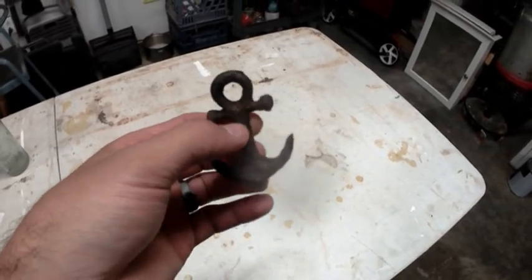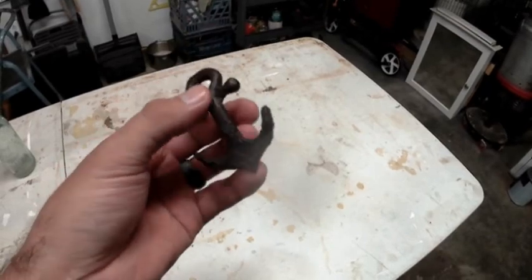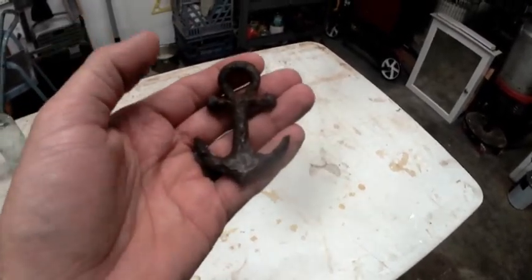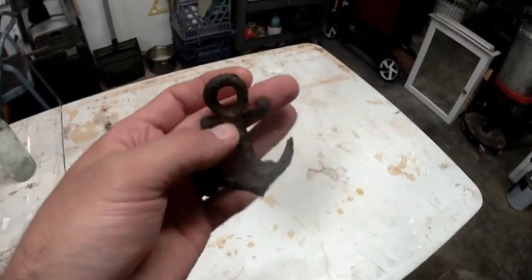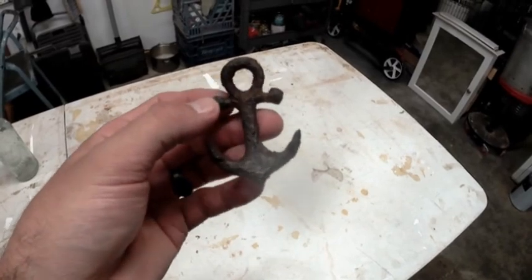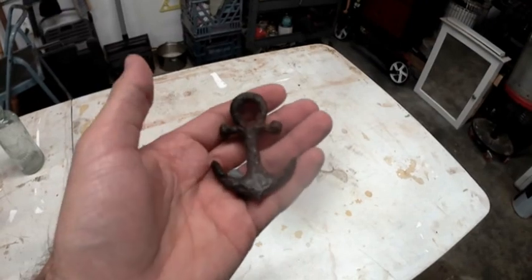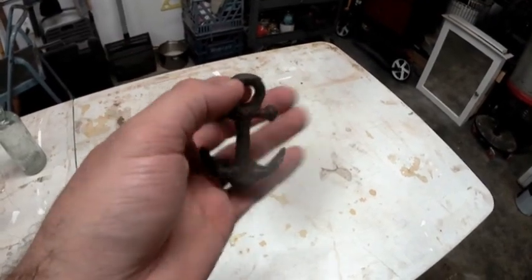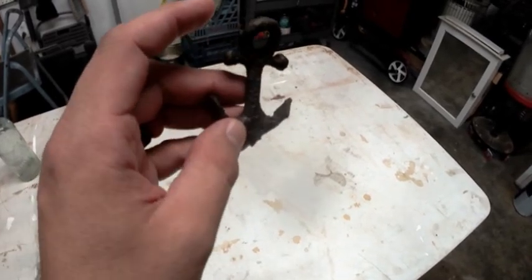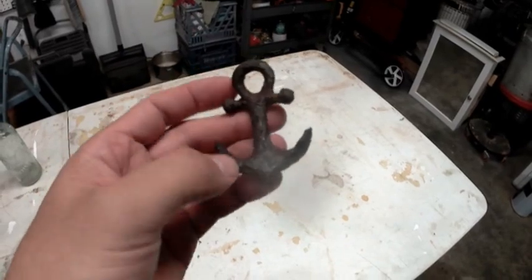I found this a couple of weeks ago, and I'll try to have a picture here of what it looked like before, but I used electrolysis to clean this, and after I got all the rust and stuff off of it with electrolysis, I sealed it in wax on the stovetop to kind of preserve it, but I think it turned out really well. So I'll try to have a little picture of it here if I can, of what it looked like before.